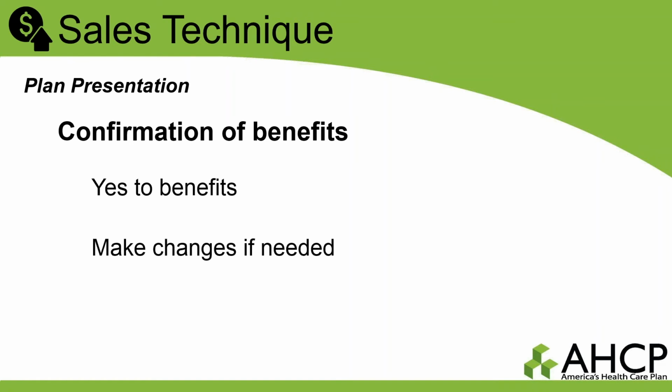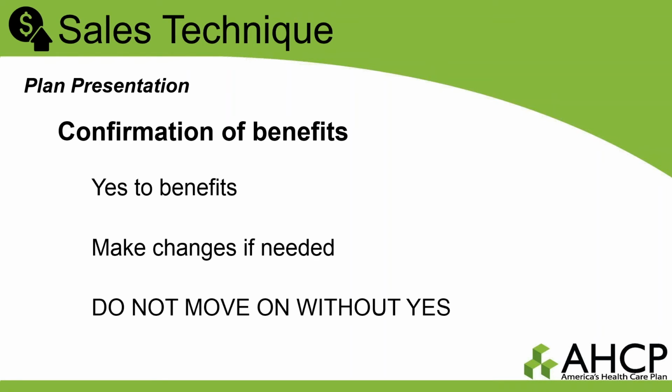If you don't get a yes, or if they say, it sounds kind of okay, ask, what do you mean by kind of okay? Do we need to go through and make changes? Do not give them the price and do not move on until you get a yes. If they're sitting there asking for price, price, price, say, you told me what your budget is. This is well within your budget. I just want to make sure that these benefits work for you.